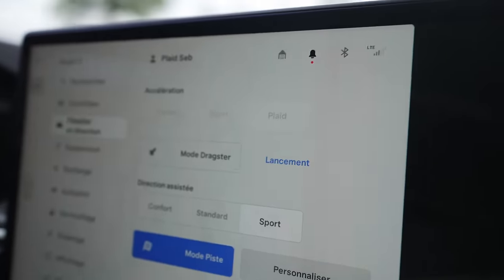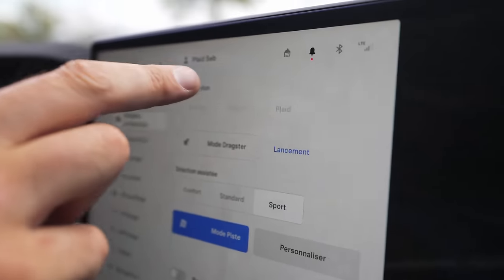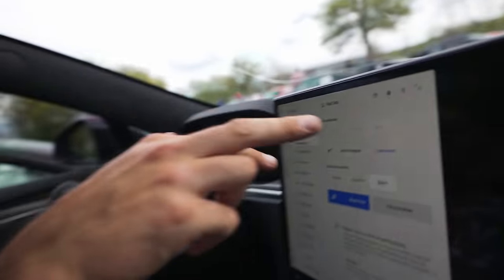You cannot change it. Sport mode is only 750 horsepower, and comfort is something like 300, with one, two, or three motors working. But in track mode you only have plaid. It's a shame, because sometimes when it's raining, it's better to reduce the power. And this is also the steering direction.